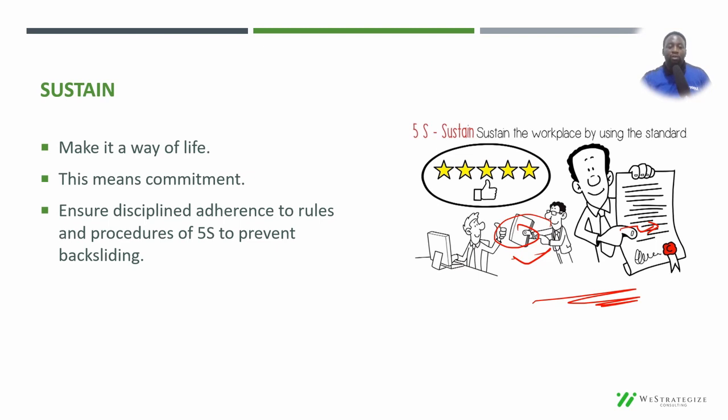Whenever a material is used or a tool is used, it is returned to its place, it is properly put in its own place, right? And then you're able to shine, you're able to create that standard and then make it a way of life by sustaining it, right? So this is basically the 5S framework and how it works, right? I hope you've been able to pick some value. Let me just show you some examples in the next slide of 5S being used.